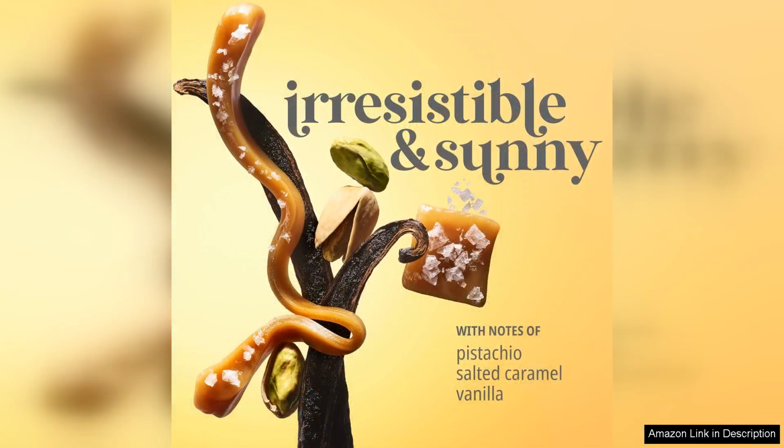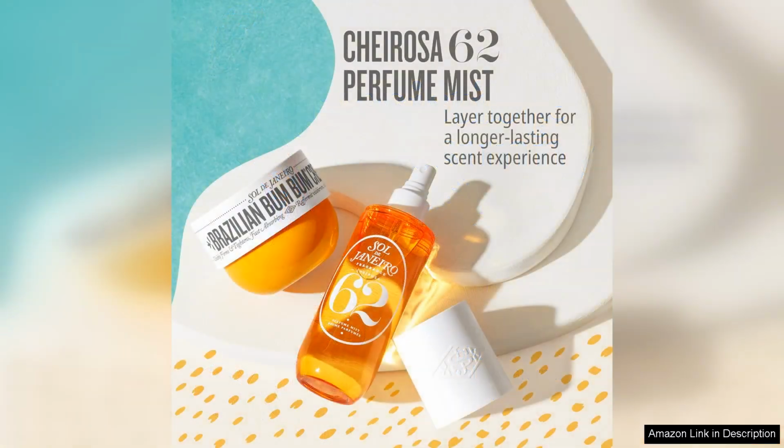While the packaging is vibrant and eye-catching, it's also practical. The jar is easy to handle and dispense, making it a user-friendly addition to any skincare routine.